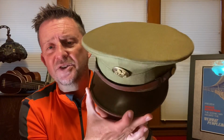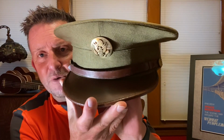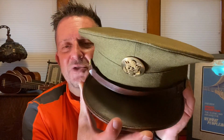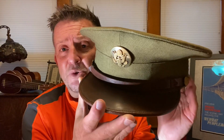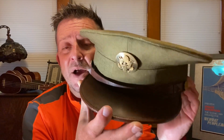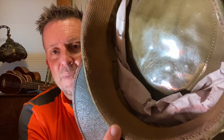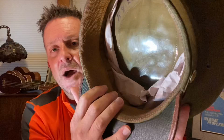I did bring it home and oil the visor and the chin strap and so forth, but just in beautiful shape. I also liked it because the chin strap is incredibly narrow, and that indicates to me that this hat is probably pre-World War II. Most likely maybe 38, 39, 40, somewhere in there. If you also look on the inside, it's got an incredibly wide sweatband. It's got this huge sweat shield on the inside. It's very, very well made.